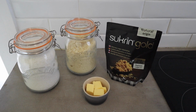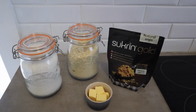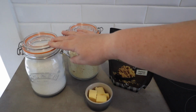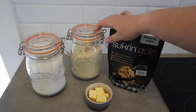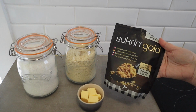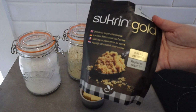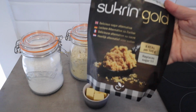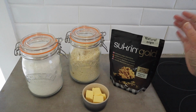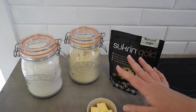So the first step is making the crumble part of our parfait, which replicates the base of the cheesecake. We have some unsweetened desiccated coconut, some almond meal or almond flour, so just ground blanched almonds. We like to use Sucrin Gold, which is a brown sugar substitute, but you could use any sweet 1-for-1 sugar replacement you have, or Lakanto Gold would be a good option, which is available at the supermarket. And we are just going to melt some butter. We're going to mix this all together.